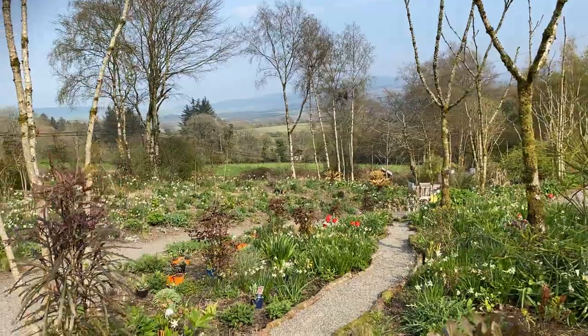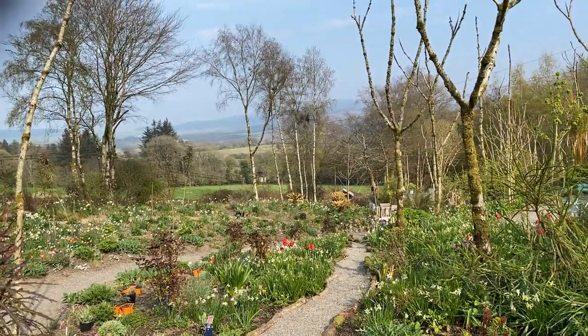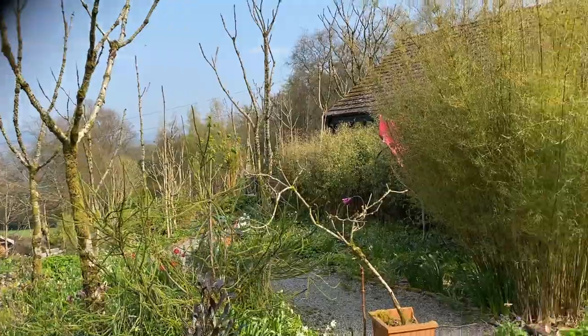That's a new path I put in a few weeks ago. Sam Hoey did the first little part of it, and then I did the other part. So it gives you another view of the garden. It gives me more edges to garden on as well.